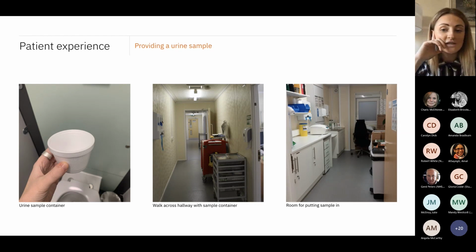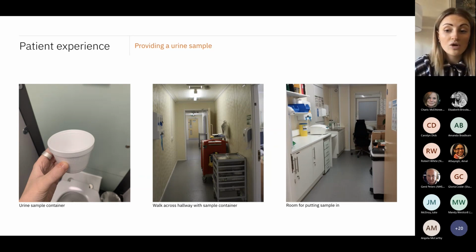It felt a little bit dehumanising, and there were no instructions in the toilet, so I had no idea how much I was supposed to fill it up, and it was quite messy. And even talking about this now is obviously quite awkward, but that is part of the problem. And I had to walk across the hall with this. I don't know if you can see in the second photo, but there's a window on the door which looks onto reception, and that's where the toilet is. So I was worried that people might see me.